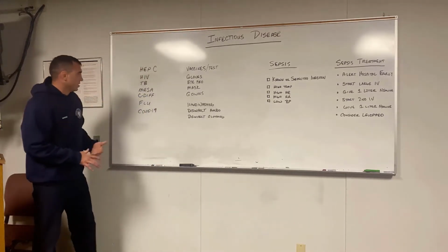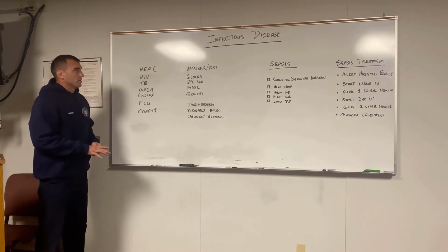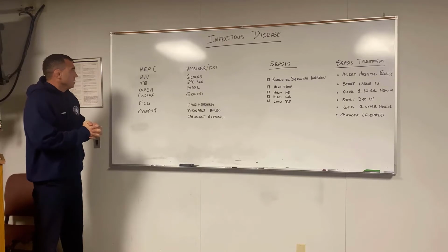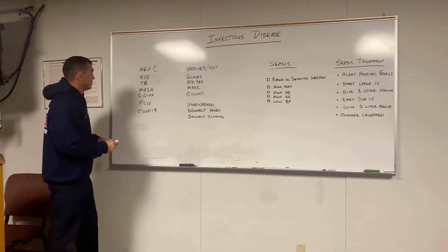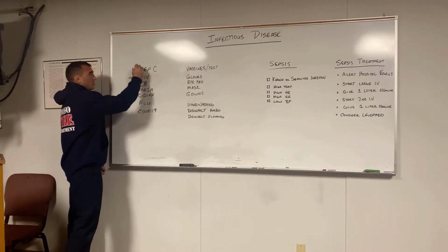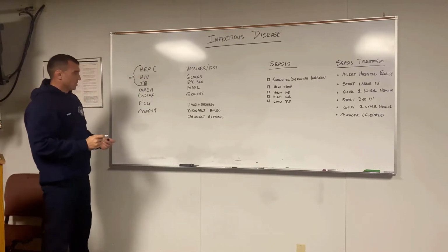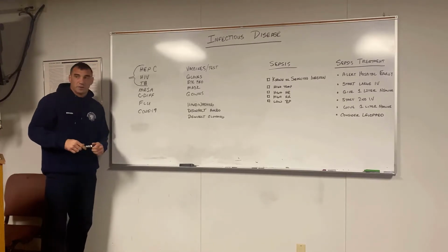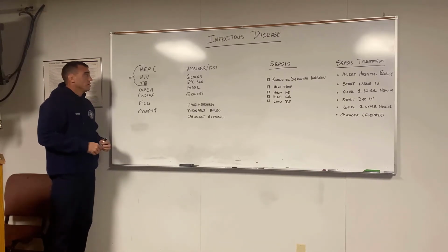The big one right now, obviously, is COVID. That's out there. It's kind of new. We'll talk a little bit about it, but I kind of broke these into sections, or label up here in sections. These are kind of your, what I would call old school, your traditional ones that are out there. The traditional stuff, Hep C, HIV, TB, that's the big ones that we've dealt with for a long time.